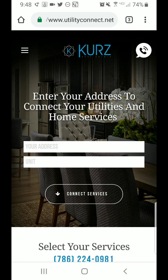So here's an example of Kurz Real Estate down in South Florida. They have about 150 real estate agents, and we can also customize this site for each of their individual agents. So not only does Kurz as a brokerage have his, but each of his individual agents have their own site as well, so that we can track where their customers are coming in from.